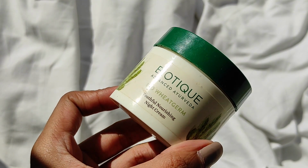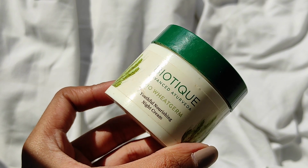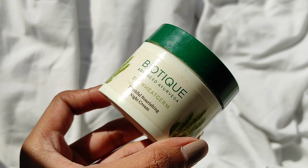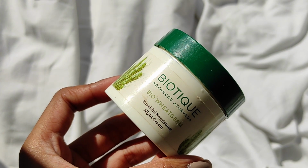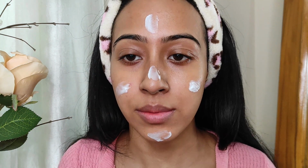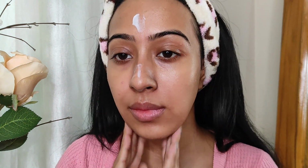And after going in with the Cosrx Snail Mucin, I go in with a moisturizer. Either I go in with a moisturizer or I go in with my night cream. I am using the Biotique night cream here, and I really love this a lot. I have been using this for almost more than a year continuously, and I cannot live without it. Even though this has a little bit of fragrance to it, I cannot live without it. It just makes my skin so glowy, so hydrated.